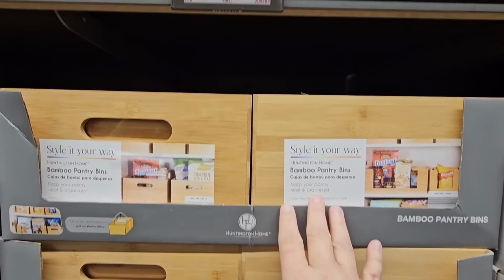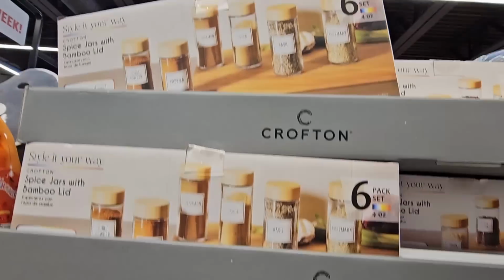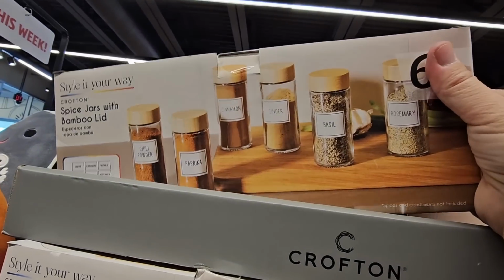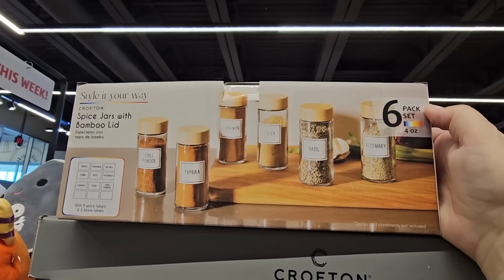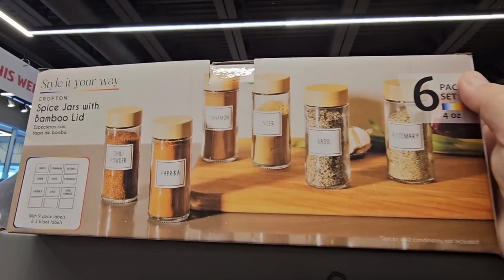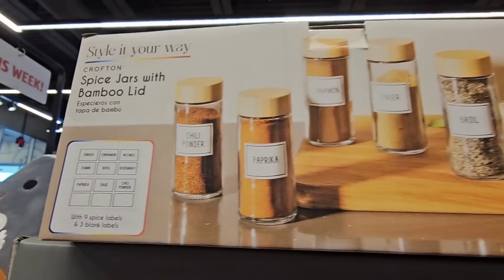And for $6.99, the spice jars. So it's a set of 6. And the nice thing about it, it does come with the stickers. And then it also has a blank sticker. So if you're creating your own spice, or if there's one that you're using you don't see here, you could easily write that right on there.